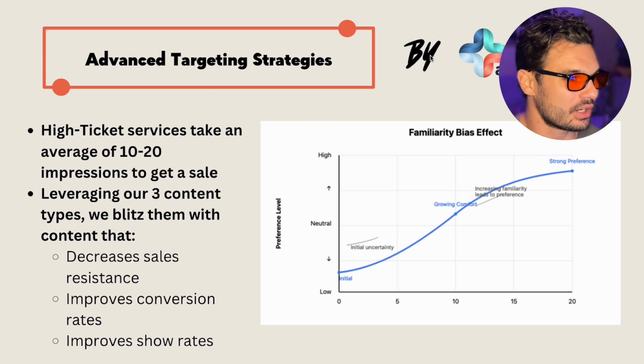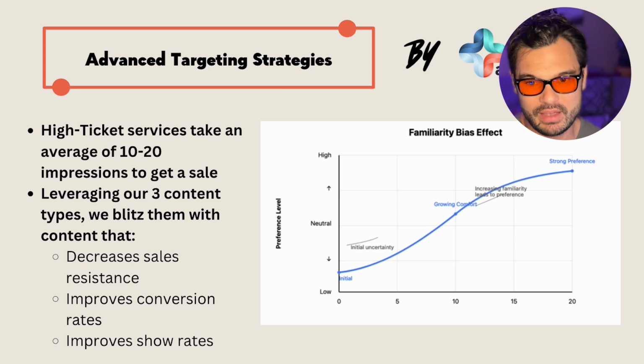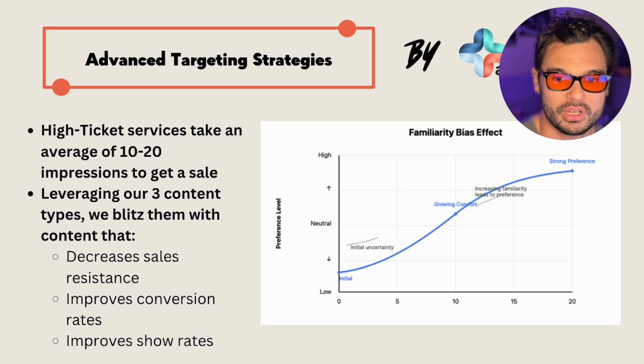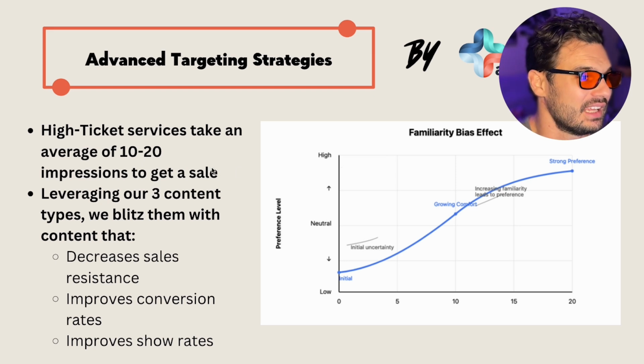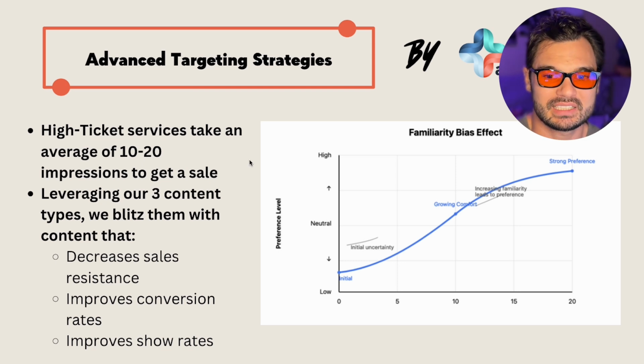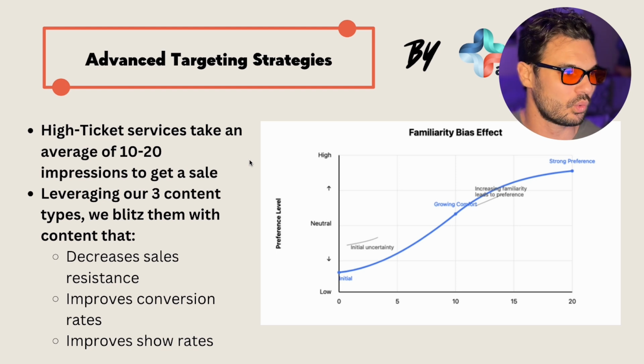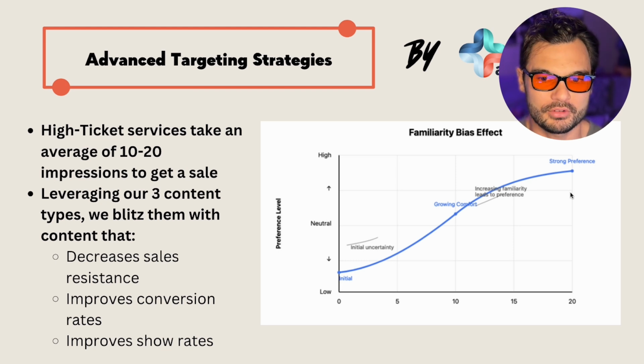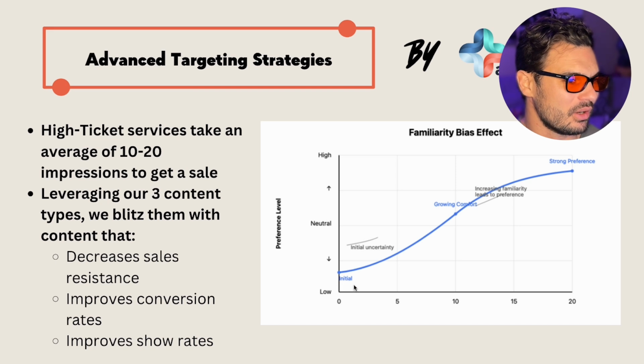Now, our advanced targeting strategies. As I said, we have our blitzing strategy and we have our cookie jar strategy. Depending on where your business is at will determine which one we're going to leverage. Now, this is great for your high ticket devices. That's why I'm breaking this down, because for a high ticket device, if you didn't know, it takes 10 to 20 impressions to drive a conversion. What does that mean? They have to see you 10 to 20 times before they even want to buy from you. It's known as the familiarity bias effect. If you look at this chart, scrolling down at the bottom here, it goes 0 to 20. As you get closer to 20, they have a very strong preference for buying from you. The closer they are to 0, the less they want to buy from you.